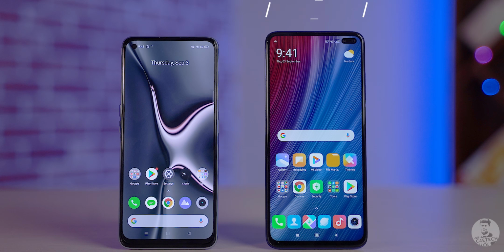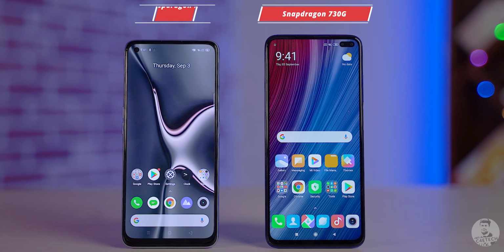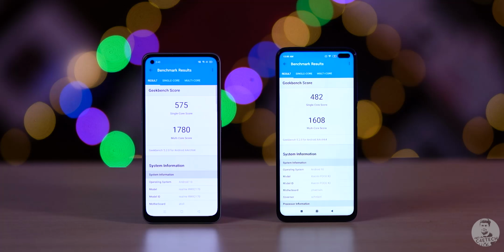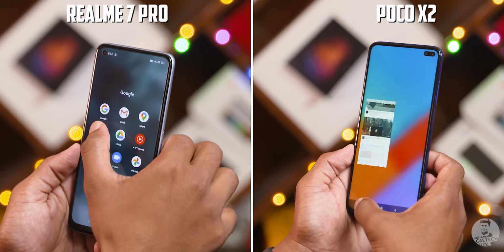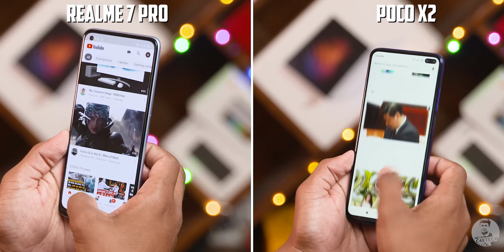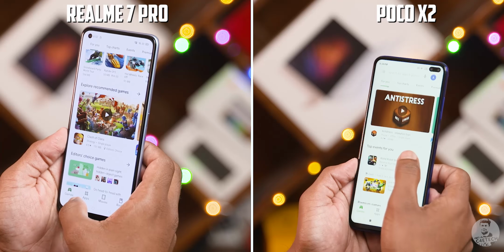Now, speaking of gaming, the internals here are quite similar. On paper, the Snapdragon 730G on the POCO X2 might seem to have an advantage over the Snapdragon 720G. And it actually does, but it's not that huge a difference. The Realme 7 Pro comes close at times. Numbers aside, with day-to-day usage, both phones are neck and neck. But the faster refresh does mean the POCO X2 feels better to use in hand. Whether you're just swiping through menus or switching between apps, it just feels better.